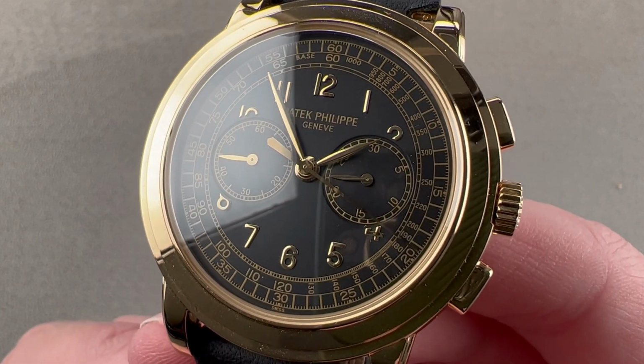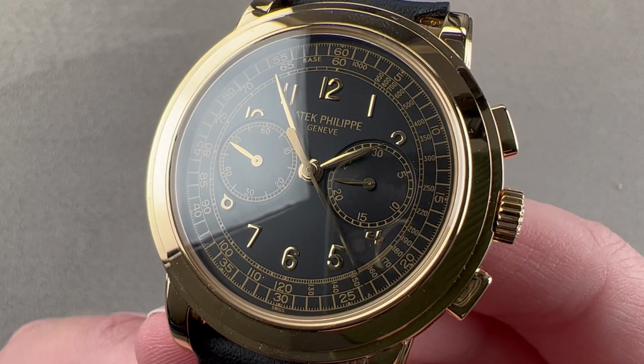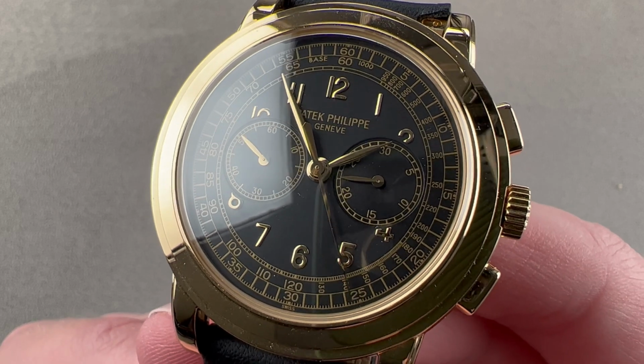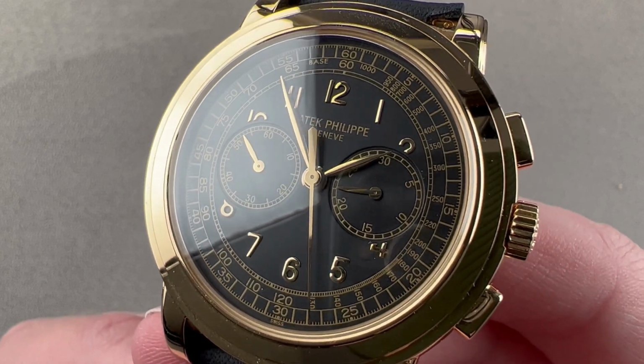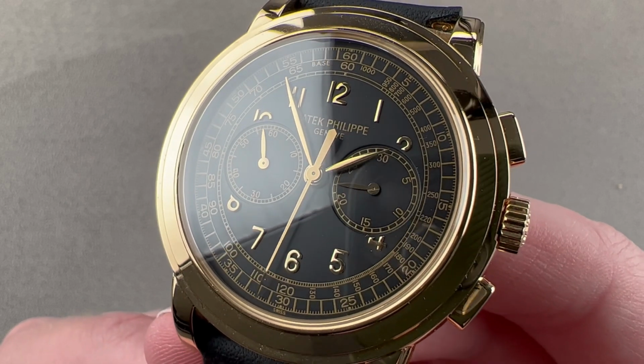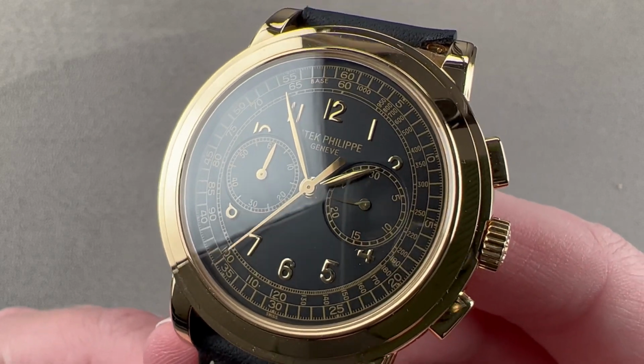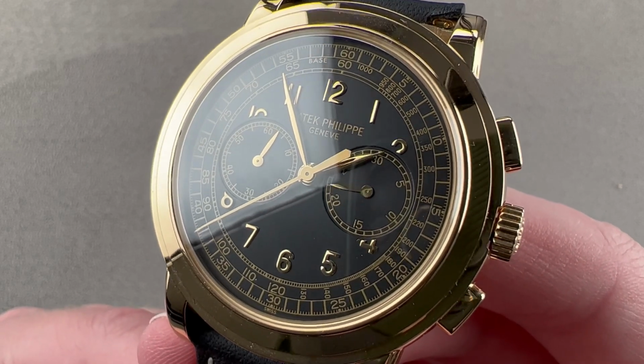tmosso@thewatchbox.com. Today, we're talking about one of my favorite chronographs in my favorite form. This is the Patek Philippe 5070J-001, the yellow gold debut model for the 5070 line. It launched at Basel World 1998. It was built through 2002, and about 250 watches per year were manufactured in yellow gold. So you get a sense of just how many of these exist in the wild.